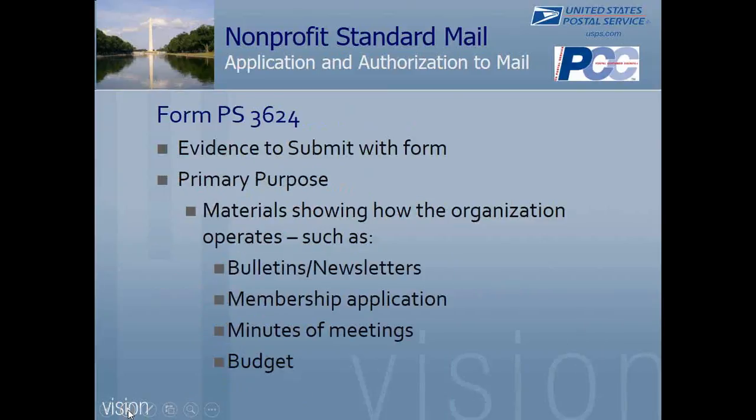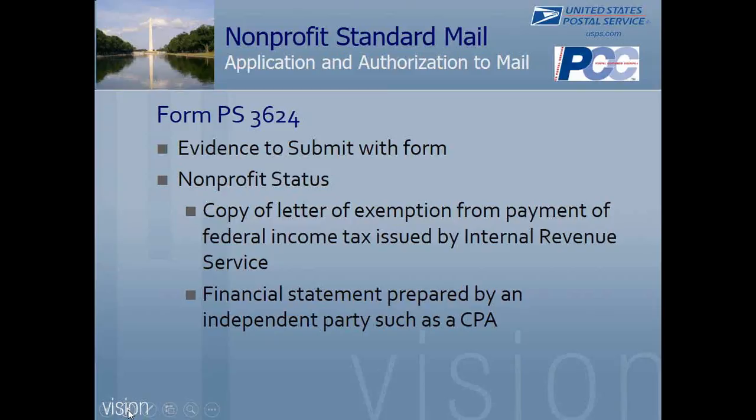The Form 3624, to support the organization's eligibility for nonprofit prices, attach copies of the following documentation to the 3624. Formative papers: the applicant organization must submit evidence of its primary purpose. These papers include articles of incorporation, constitution or charter, trust indenture, enabling legislation or similar documentation. Also submit with the form evidence of nonprofit status, a copy of the letter of exemption from payment of federal income tax issued by the Internal Revenue Service. That's where you're going to get your number from, the IRS. And then any supporting documents, such as financial statements prepared by a CPA.